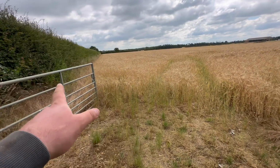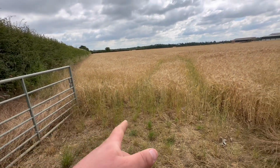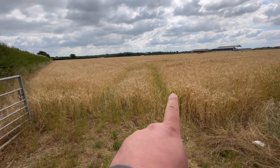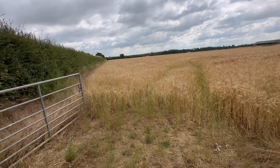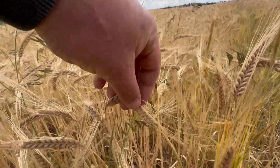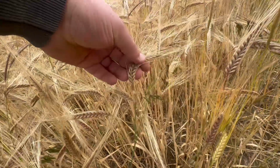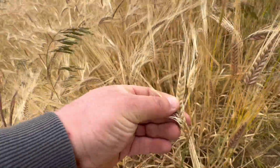So we're just working over that hedge. Field of barley next door. It ain't far away. Heads are all starting to swoop over, so you know it's ready. It wants to be like that. So only another couple, well, there's probably a couple of weeks. Still a little bit green in the air as well.